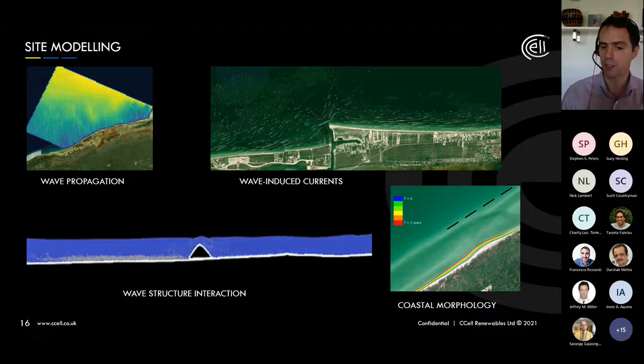The final part is really around looking at where we place our reefs to achieve the optimal impact on the coastline, and how we expect the shoreline to evolve. It's also the hardest part that we can do.